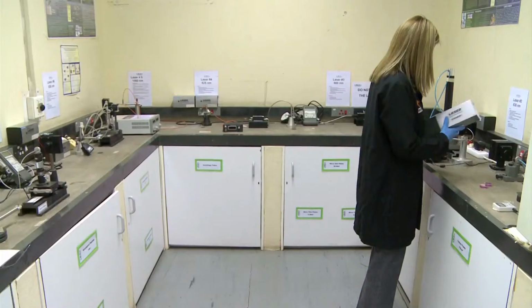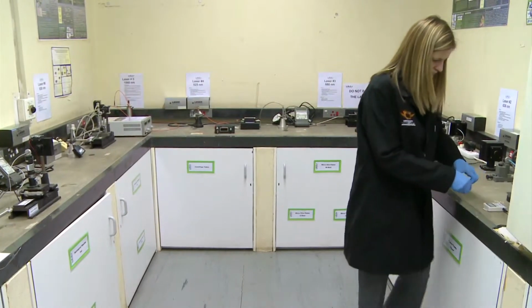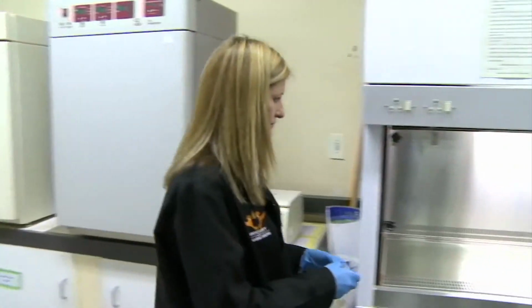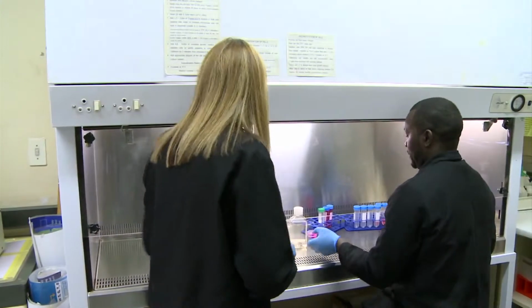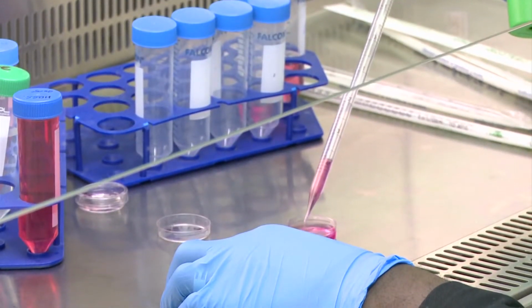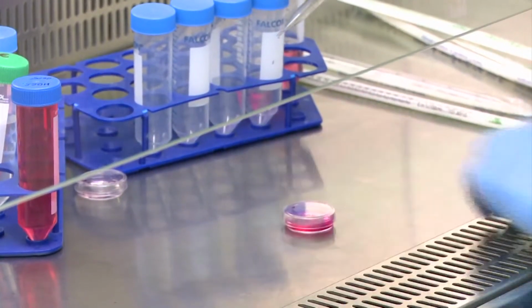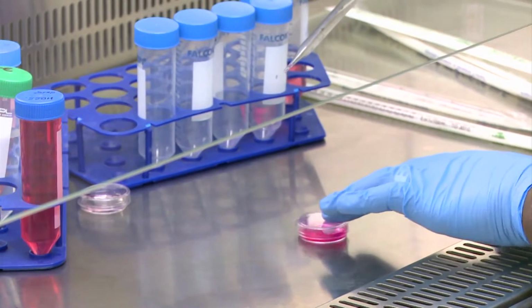So lasers are classified according to what medium is being activated within the laser to basically give off the light. So we work with diode lasers, it's got a dye inside it. And then the lasers we use are very low powered, roughly about 100 milliwatts. We use different wavelengths, typically in the visible red to the near infrared range, and that's because the light has different penetration depths. So the higher the wavelength, the deeper the laser will penetrate into the tissue.